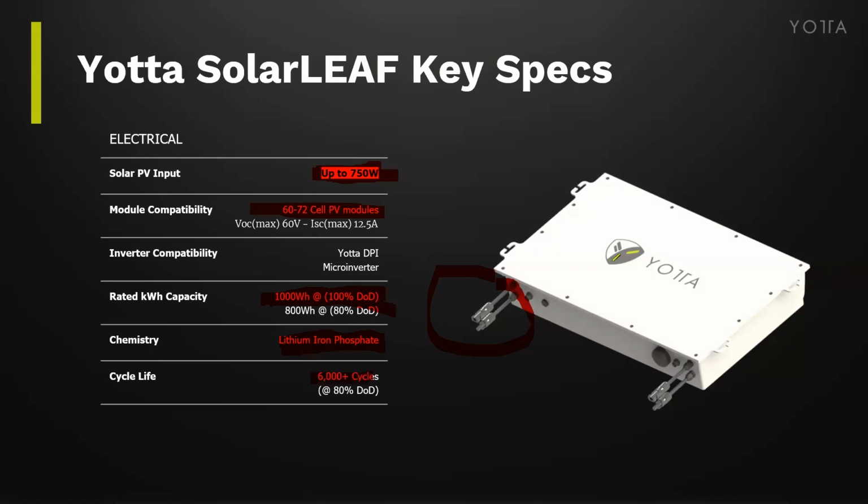Duty cycle. People always ask, what is your duty cycle here? So duty cycle here, 6,000 cycles up and down, full charge to empty throughout its lifetime. If you did the math there, we're looking at almost 17 years of daily cycling back and forth. And we know in a commercial environment, they're probably cycling Monday through Friday, maybe not on the weekends. So you're looking at probably a 20-year lifetime out of this SolarLEAF.